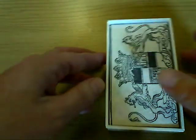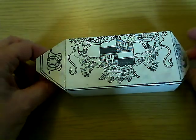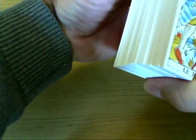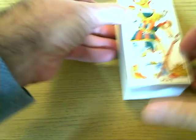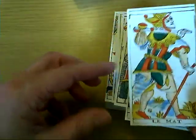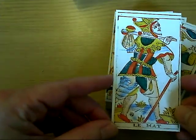Here we go. As with so many of these decks by Renaud, he delivers them in this wonderful paper, thick, lovely, almost parchmenty paper packaging. And here are the cards themselves. It is a very thick deck of very thick, beautiful cards. Let's actually get them on the screen. There we are. There's our man.